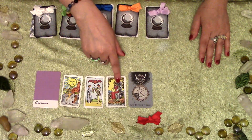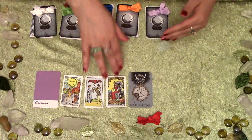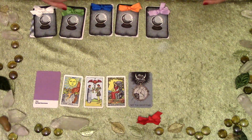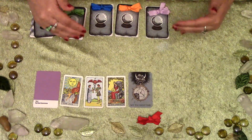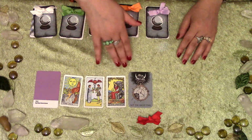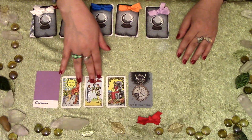But I feel like what you are supposed to be working on, if this represents you, is yourself. You're supposed to make sure that you're pampering yourself too, and that you're taking care to get enough rest and feeding yourself well and that kind of stuff. Because I really feel like the focus needs to be on you before this can happen, whatever this represents.